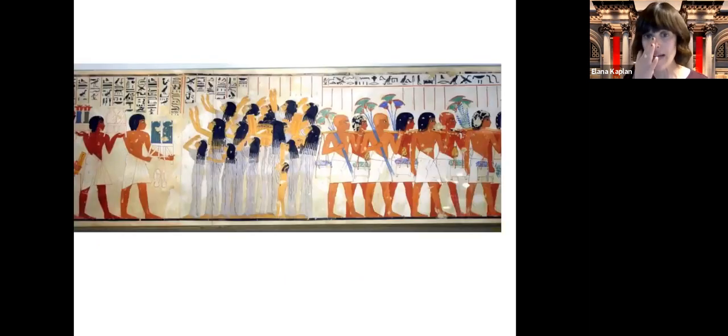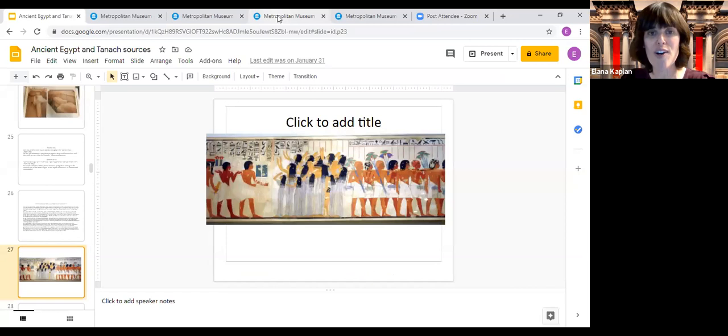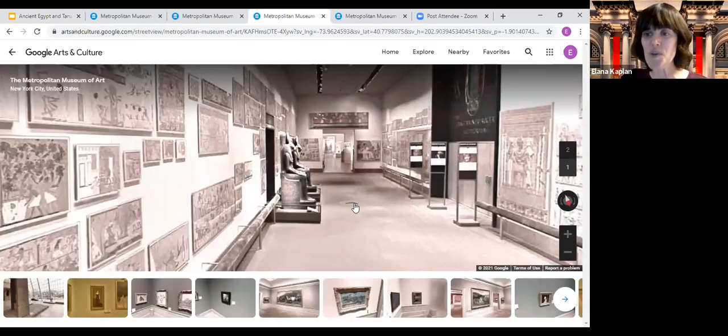Okay, so I just wanted to show you a couple of tomb paintings. This is actually a tomb painting of Ramses' funeral. And you know what, let's go back to our virtual tour. Everyone's with me back in the museum.